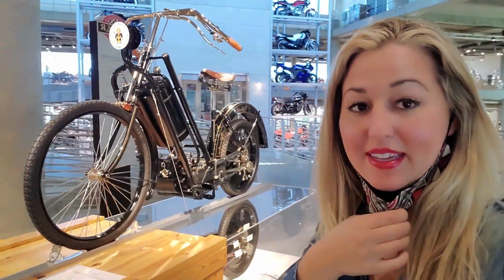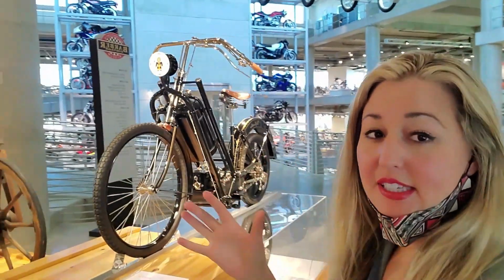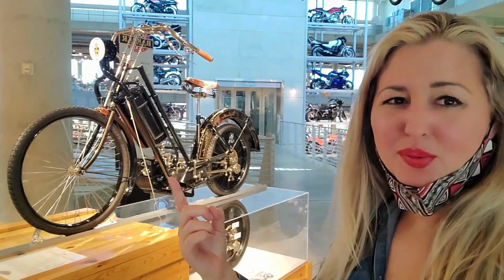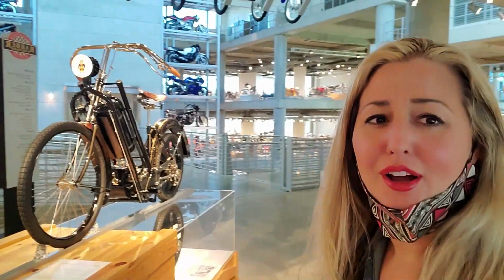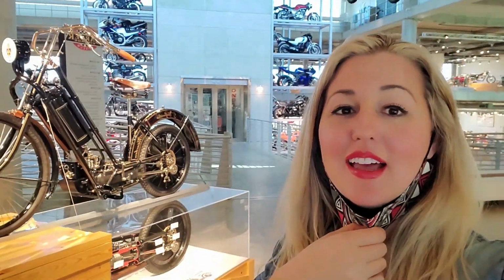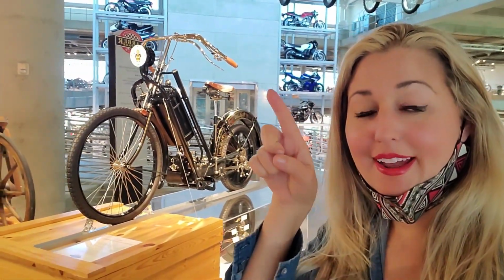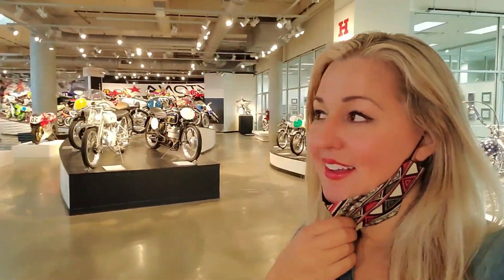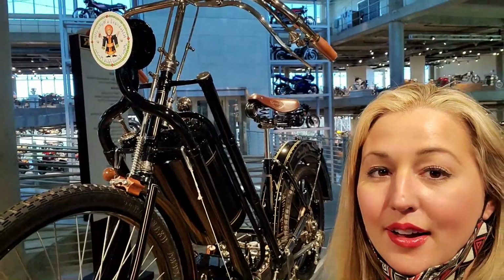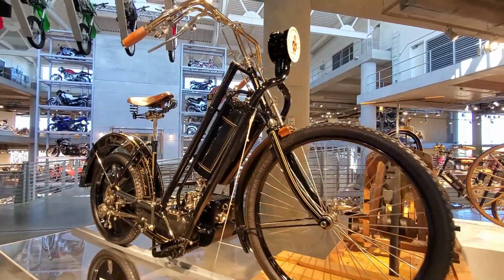Behind me is a Hildebrand and Wolfmuller, 1894, and it's considered the first production motorcycle. This made its way to Asia and Australia. Before then, they hadn't seen anything like this. It's got a horizontal twin cylinder, 4-stroke, and it can shoot out 2.5 horsepower. It's kind of immaculate. You're gonna like it.